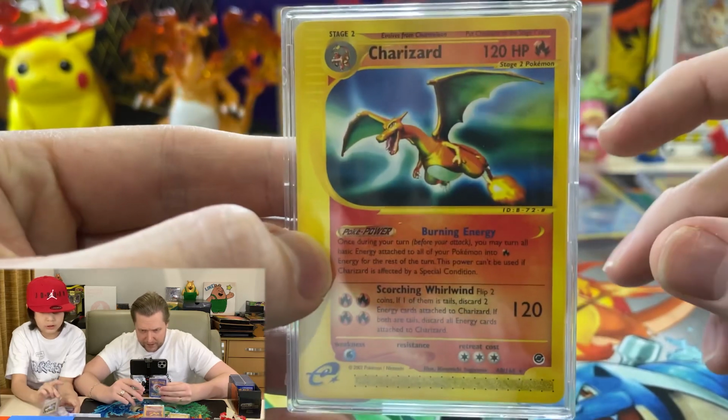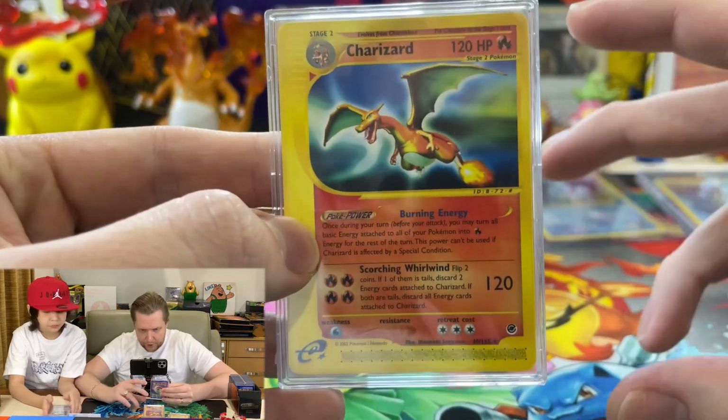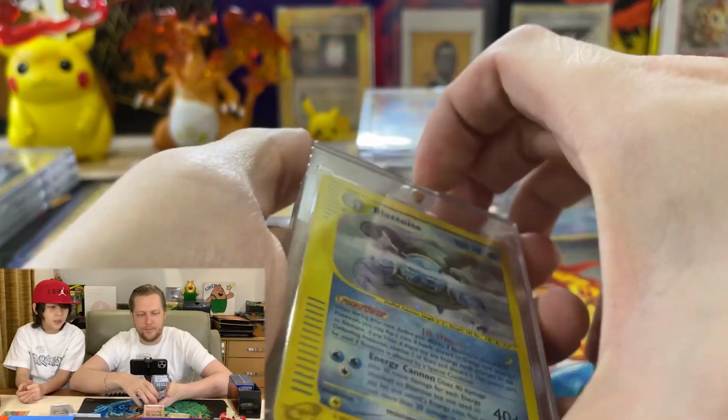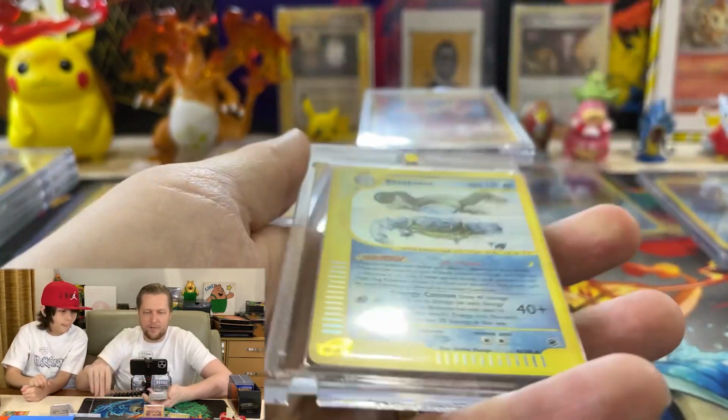This one's not the holo. This is the regular rare version. But yeah, not my favorite Charizard, but I think it deserves to be cased as well. But this one, it's one of our favorites, one of the favorites of the bunch.